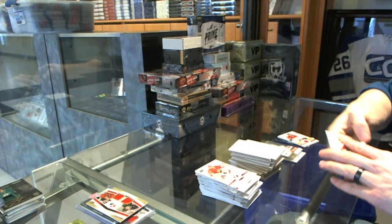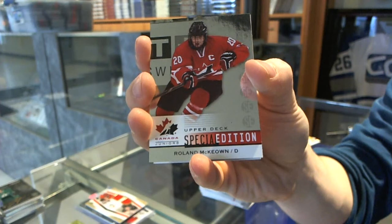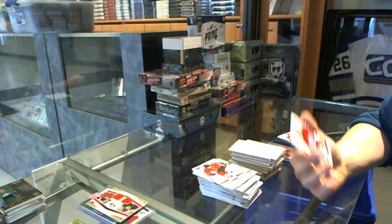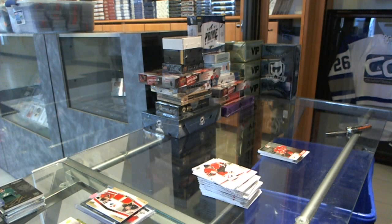And the second one's got a special edition for the Carolina Hurricanes, Roland McEwen. And a two-color patch and autograph, which would be random between everybody, Julio Bilia. All right, coming up next, the Tough Customers and Select.